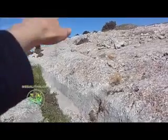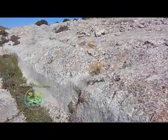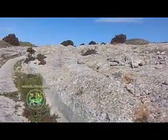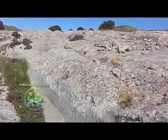Or if the track was already there and the main road was made afterwards, then it seems that these vehicles were maybe even digging as they go. In a number of places we see the vehicle tracks in trenches and nowhere a single human step. So there is a good chance that some of these vehicles, at least some, could dig as they go.